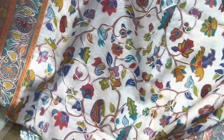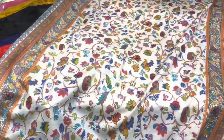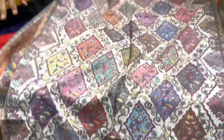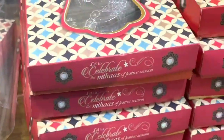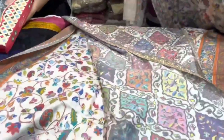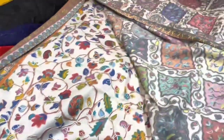Price is only 4,800. MRP is 12,000, but we are providing it to you in a sale at a very low cost, which is only 4,800. Box packing stoles. See the material. See the pure Pashmina. Only 4,800. One by one we will show you.